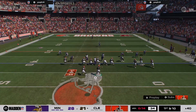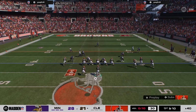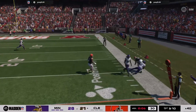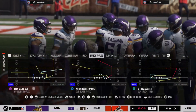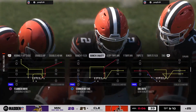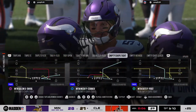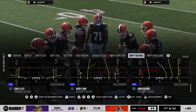Pressure time, no timeouts to stop the clock as they get set here for a big 1st down at the 40-yard line. From the shotgun, it's Sanders. Right side, complete. That's Boston. And he is out of bounds. Mark him at the 25. 15 more yards. Give him 15 more on that one. They are on the move. It's a 1st down. 1st and 10 at the 25-yard line.